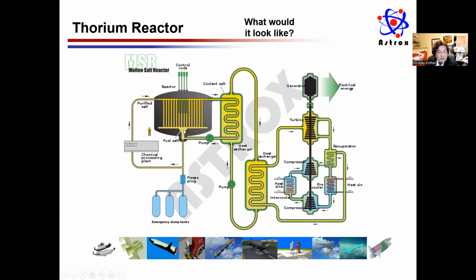That, when it heats up due to fission, will then go to another heat exchanger where there is another molten salt or any other liquid metal or molten salt, but without radioactive element, without thorium, without uranium. And then that goes to a turbine and heats the water or some other closed loop, and produces electricity. So that's how it works. Two things I want you to notice and remember are this chemical processing plant, which is in between here in the loop, and the freeze plug that is there at the bottom.